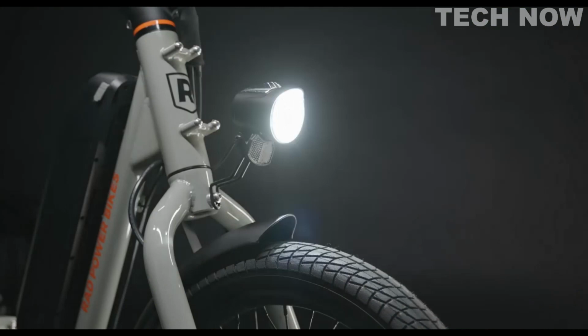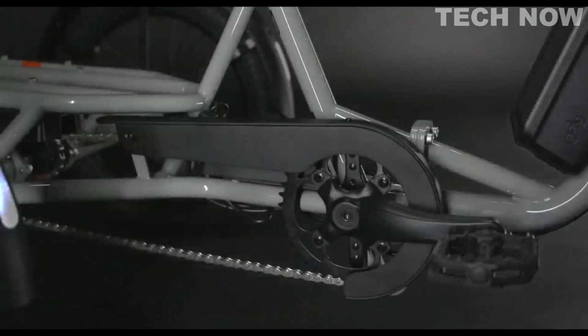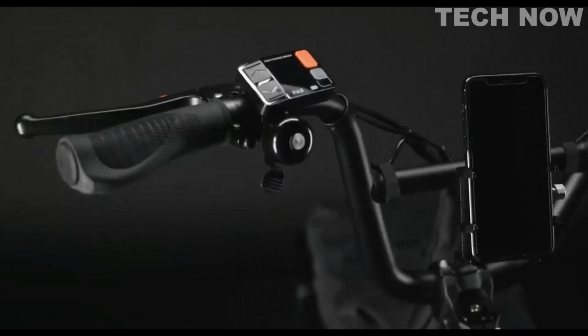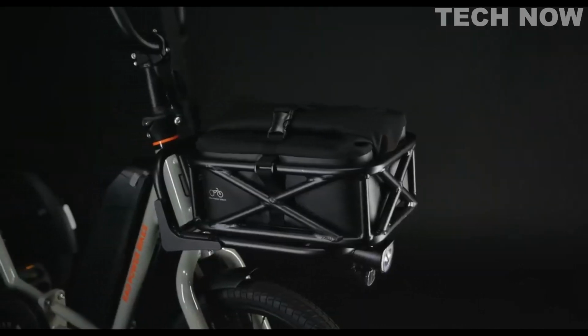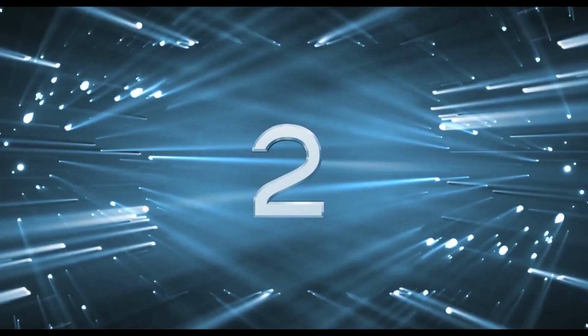A bright LED headlight, brake light, fenders, and chain cover are included to keep you visible and clean. Our exclusive add-ons give you the opportunity to create hundreds of different accessory combinations so you can personalize your ride, front and back.